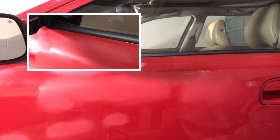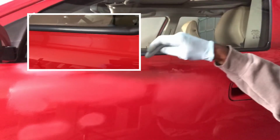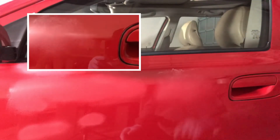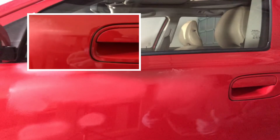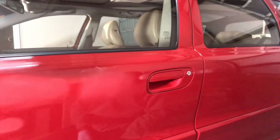So the owner wanted to improve that, see what can be done, but there's all kinds of trash in the paint, and it's basically just little dots, like air pockets in the paint. So just trying to clean it up, make it look better, and deliver a better quality job than how he got it from the body shop.